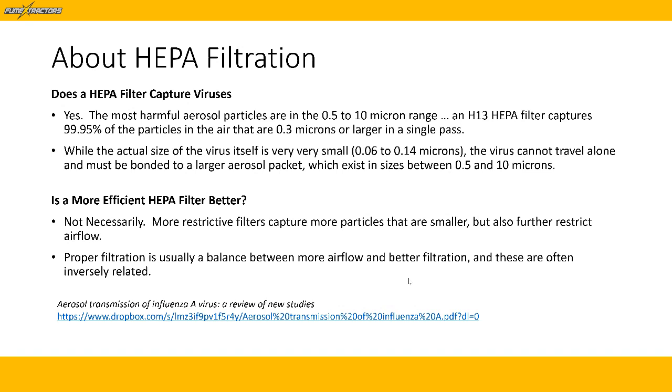So about HEPA filtration. Does the HEPA filter capture the virus? The answer is yes. The reason is that you may hear that the actual size of the virus is very, very small. It's between 0.06 and 0.14 microns. And that is true. However, the virus does not travel on its own. It has to be packetized, and it's packetized in aerosols.